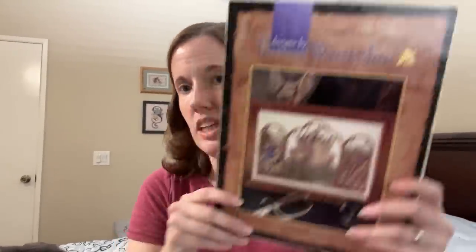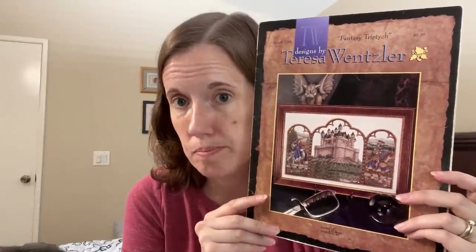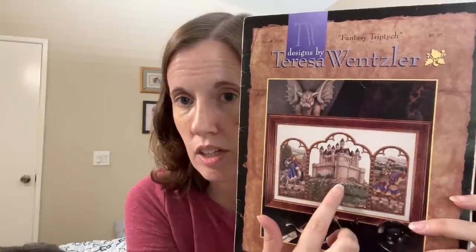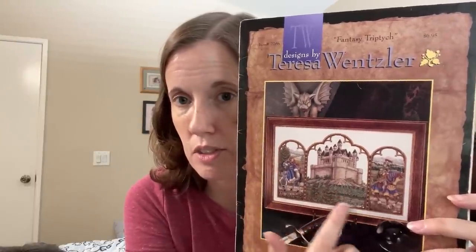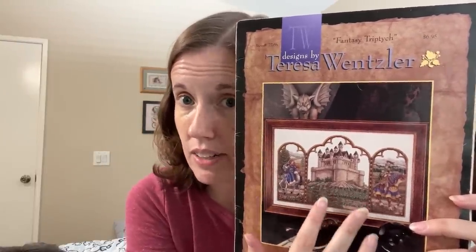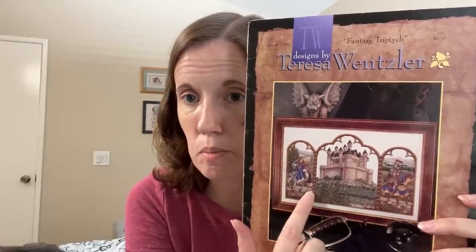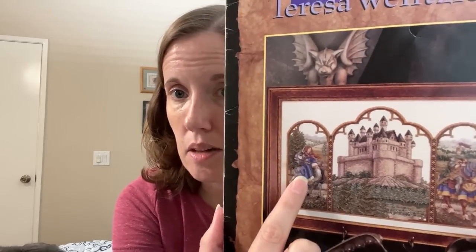Yep. Fantasy Triptych is a unique one. This is also by Teresa Wentzler. It's enormous. This was started by my sister-in-law. She did a good chunk of the castle. And then when I picked it up, I worked on some of the trees and got a little bogged down in the confetti that is typical Teresa Wentzler confetti. So then I worked on some of the border and started in on this maiden on her horse. So I don't think I have worked on this yet this year.